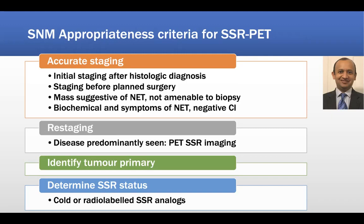So firstly, in terms of accurate staging, this is for initial staging after histological diagnosis. If a patient is being planned for surgery, you want accurate staging to identify sites of disease so you can more accurately plan surgery. If a patient has a mass which is suggestive of a neuroendocrine tumor, for example, a mesenteric mass that's calcified with desmoplastic reaction, but this mass is not easily amenable to biopsy, you can use somatostatin receptor PET as a surrogate for the diagnosis. If there's biochemical and symptoms of neuroendocrine tumor, but negative cross-sectional imaging, that's another use of somatostatin receptor PET. So those are the main appropriateness criteria for staging of PET.